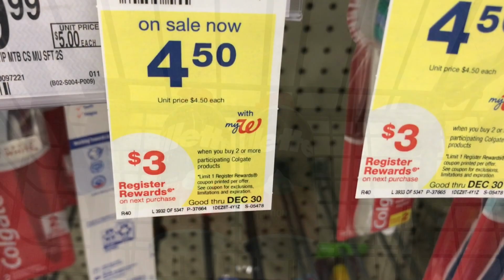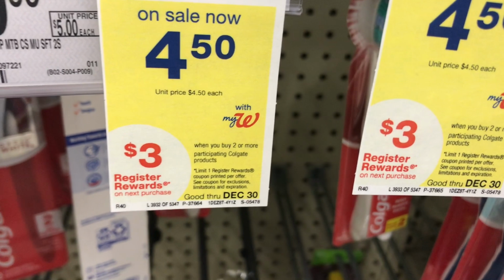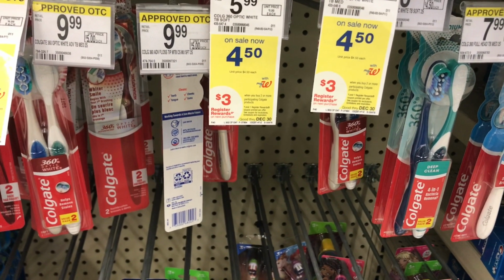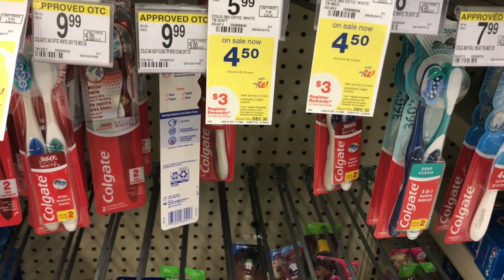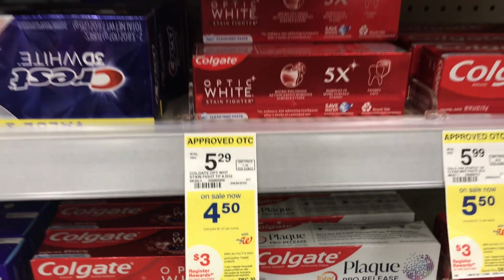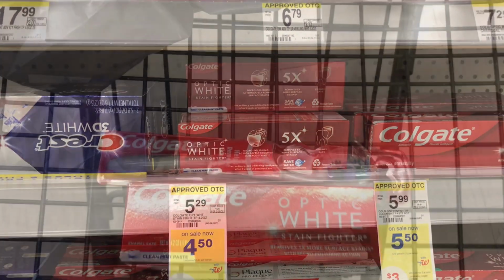The next deal I'll pick up will be some free Colgate products. On the deal of buy two or more, you get $3 register reward back. I'll be picking up one of the toothbrushes on sale for $4.50, and I'll pick up the Colgate Optic White on sale for $4.50 as well. These two items will total $9.